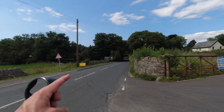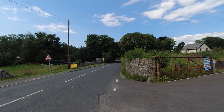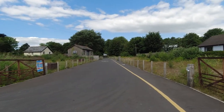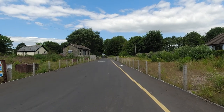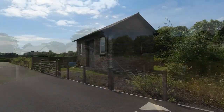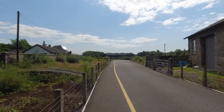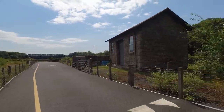So that bridge carries the line to Carnforth. This would have been goods, yeah. Let's see if I can find a picture online and drop it in, if I can. Only a small goods yard. But I suppose you wouldn't need a big one. Arnside's only a small town.